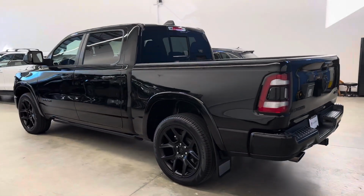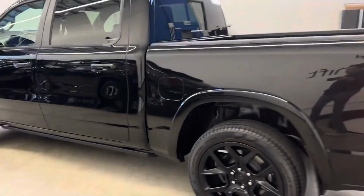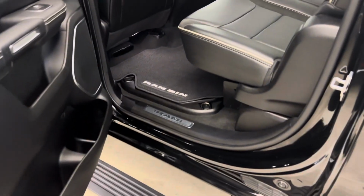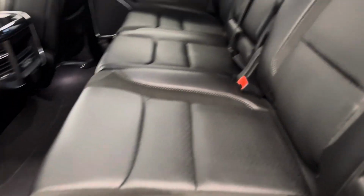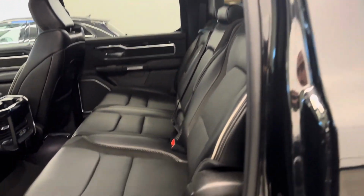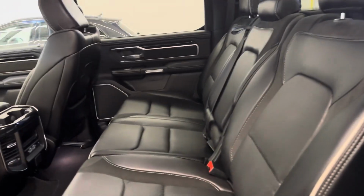Around the driver's side now, same story here as we head inside the rear driver's side. Deployable running boards, those are really nice to have, making it easier to get in and out of the truck. Those can of course be turned on and off. You've got the rear window slider and all black headliner. Second row of seats is adjustable, that's part of that night package, and is a 60-40 split.